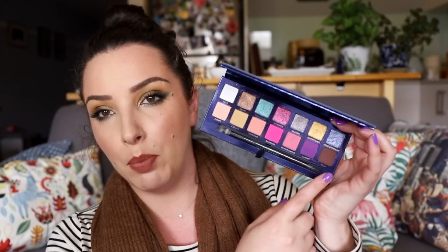Fine. But overall, this palette doesn't work well together. The issue I have with it is this bottom row of mattes, they're quite warm toned. You've got peach, mustard, a darker peach, bright pink, peachy pink, purple and brown.